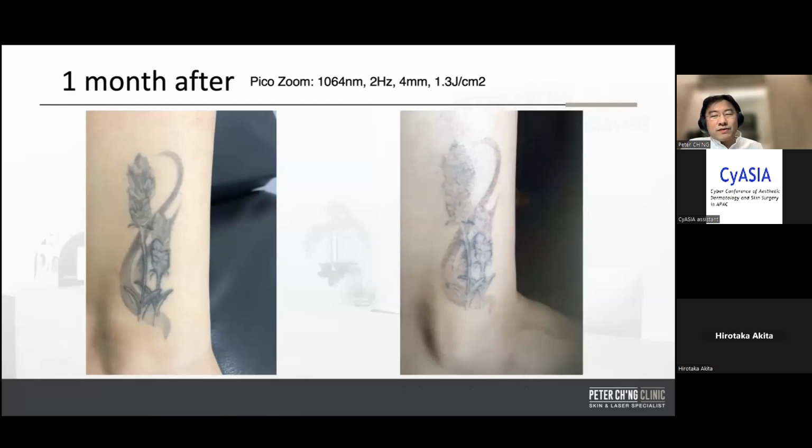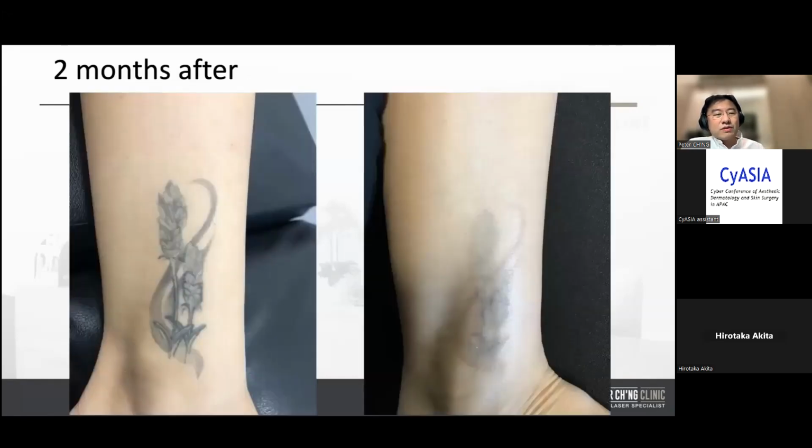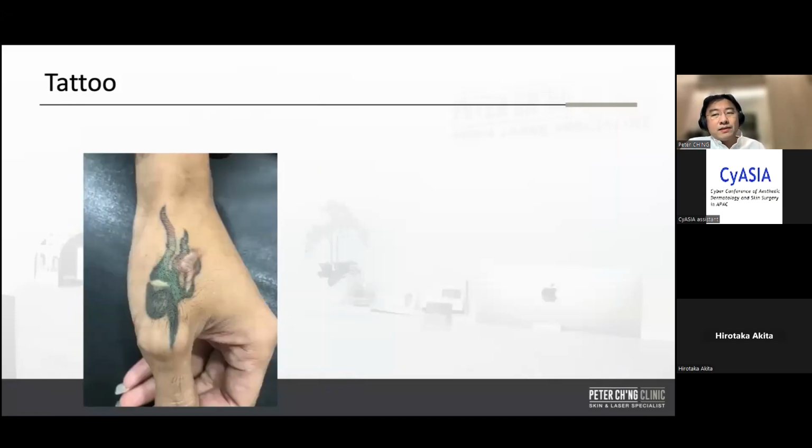One of our drug company managers liked to try it, so I just used a very low setting. Just 1 month after one treatment and 2 months after one treatment, you see that the tattoo has really lightened significantly, right? Compared to Q switch, I find it's not as fast as this picosecond laser. But black tattoos, we know, are very easy always, but what about the color tattoos?